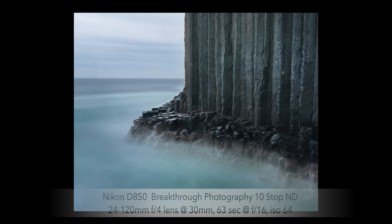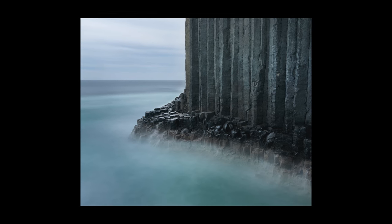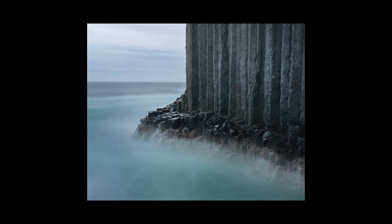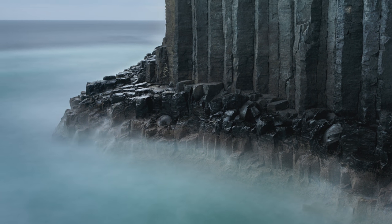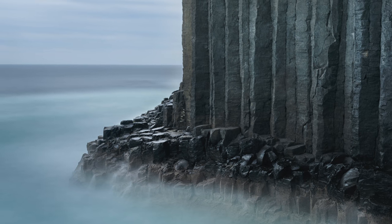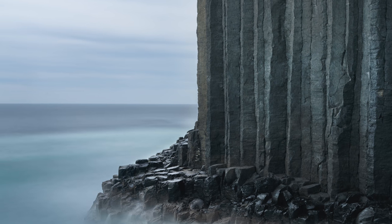And here's a tip for those of you that don't know this. If you want to keep your verticals vertical, then keep the back of your camera parallel to whatever it is you're photographing. So if it's a building, if you keep the back parallel, even with a wide angle, then your verticals will be vertical. As soon as you point your camera down or up, then your verticals start to go off kilter.